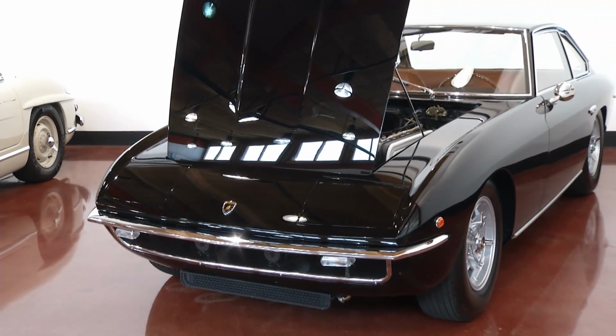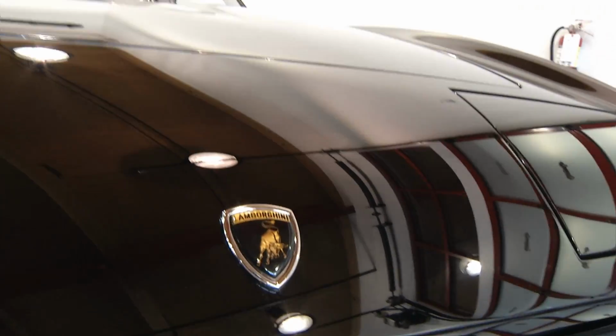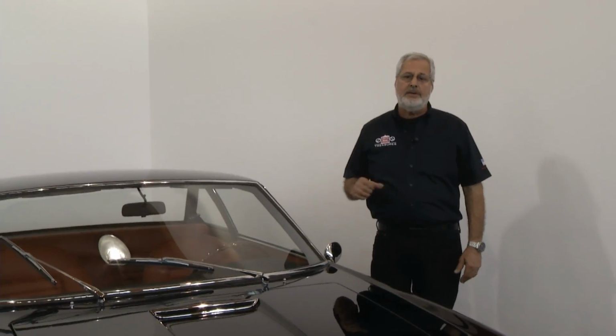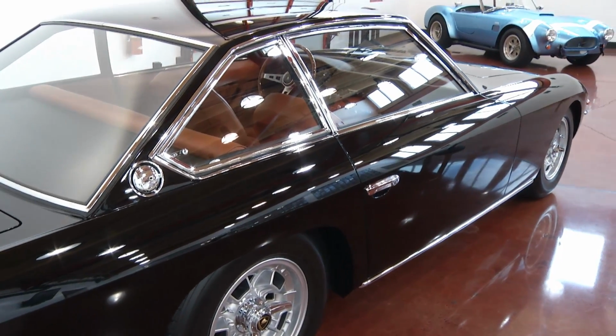And by the way, the name Islero was named after a bull that killed a famous matador. I can't even pronounce his name. And of course, they ran this concurrent with other Lamborghini models they built. So they were building several cars, but there was only about 150 of these built. Then they went to the S model and built about another 100. Just a gorgeous example. I'd love to take a look under the hood.